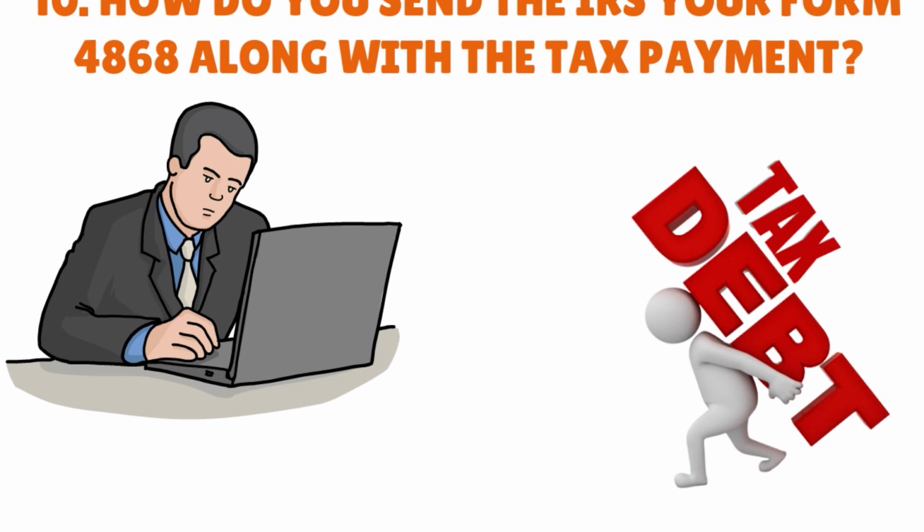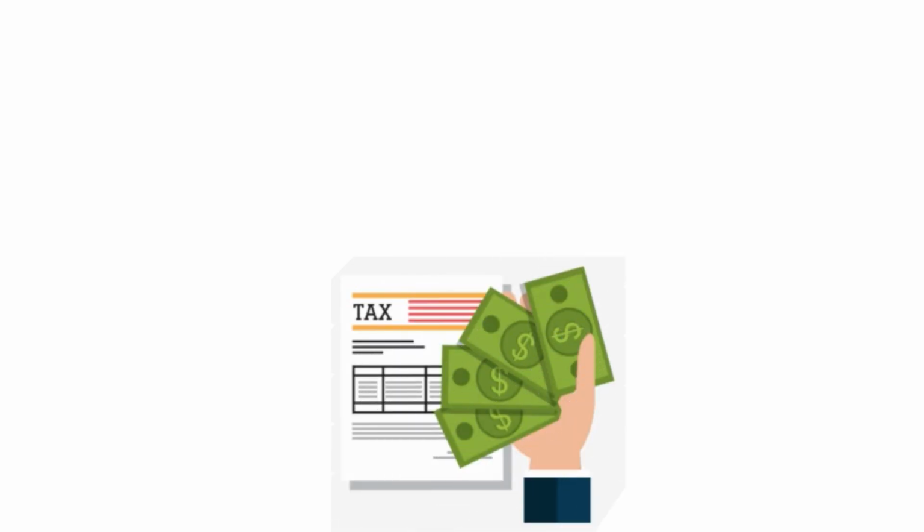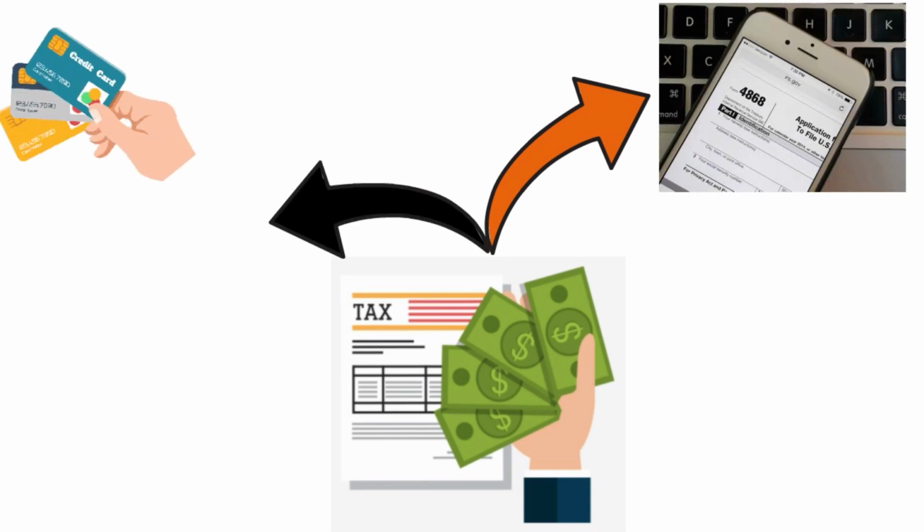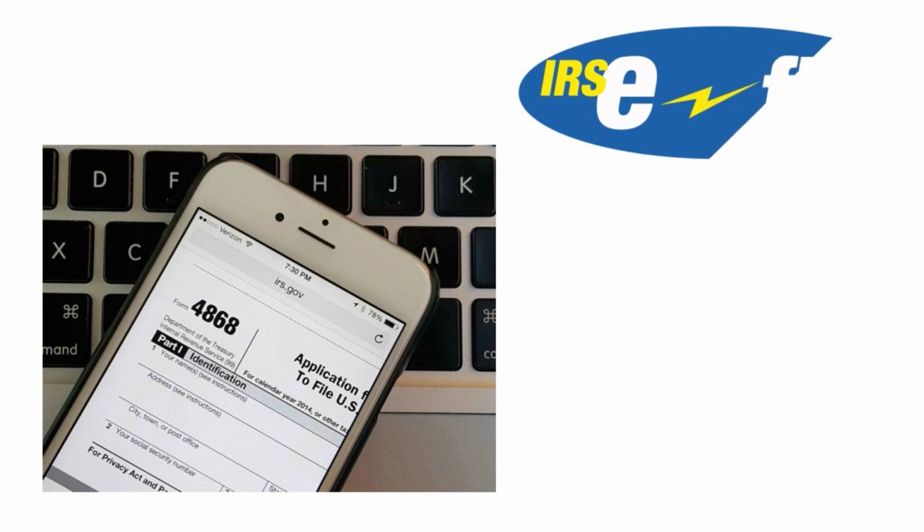There are 3 ways to request an automatic extension of time to file a U.S. individual income tax return. So only 3 ways, folks. You can pay all or part of your estimated income tax due and indicate that the payment is for an extension using Direct Pay, which is the electronic federal tax payment system, or you can use a credit or debit card. You can also file Form 4868 electronically by accessing IRS e-file using your tax software, or by using a tax professional who uses e-file. I already explained that, right?